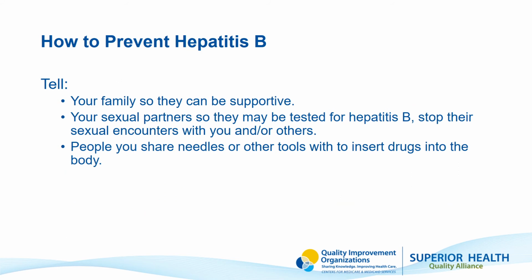Another important step in prevention is to tell. Tell your family so they can be supportive. Tell your sexual partners so they may be tested for hepatitis B. Stop their sexual encounters with you and others. Tell the people that you share needles with.